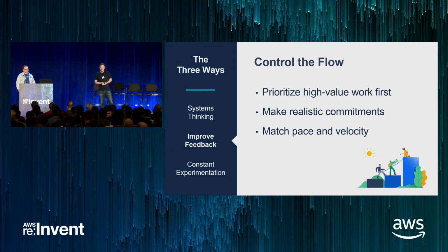The second way, improve feedback. It serves as a reminder to continually prioritize the most valuable work. It requires making realistic commitments to the team and organization and aligning pace with velocity. When the flow of work is deterministic and visible, the team is empowered to manage surprises without confusion, and this minimizes bottlenecks.